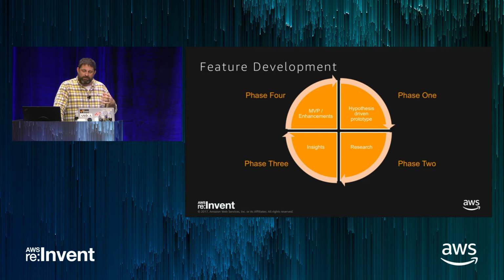Well, we create some prototypes that go into phase 2, where we actually bring our customers into our user labs and we do some research. We put these prototypes in front of them, we collect feedback, we figure out how they want to speak to the skill, how they want to hear the skill talk back to them, and we take that information and that goes into phase 3, where we create some insights. We gather that research, we ideate, and that's where we really generally define what our feature is going to look like. And then that goes into phase 4, which is the actual prioritization, putting it into the backlog, implementing and releasing.